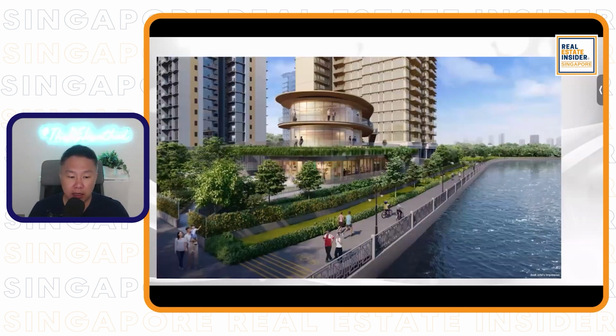Okay, and the other clubhouse. This is on the other end, where, if you can see, this area is where the shops are. So basically, there are also shops where you can enter from perhaps this side gate. All right, and this is also open to the public. So I will presume that there will be a little bit more cafe style, bistro. Why? Because you are by the PCN and you are by the river, right?